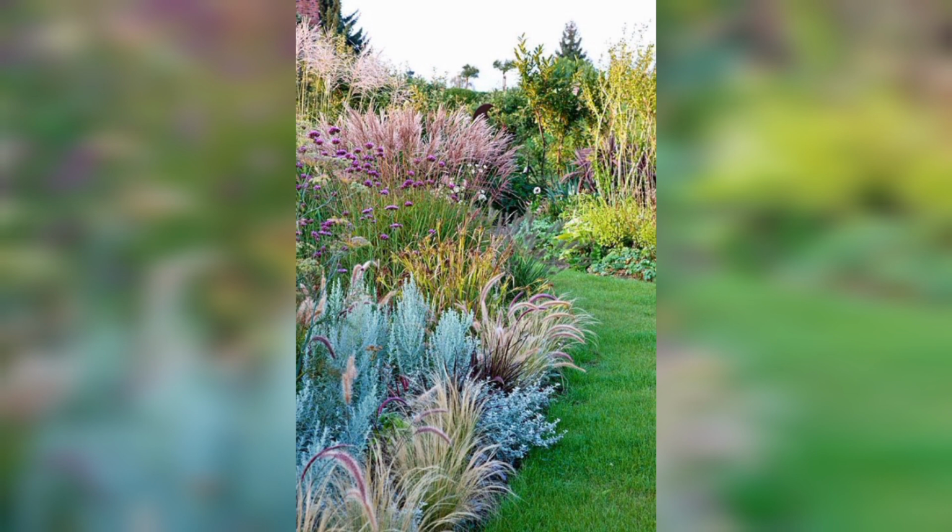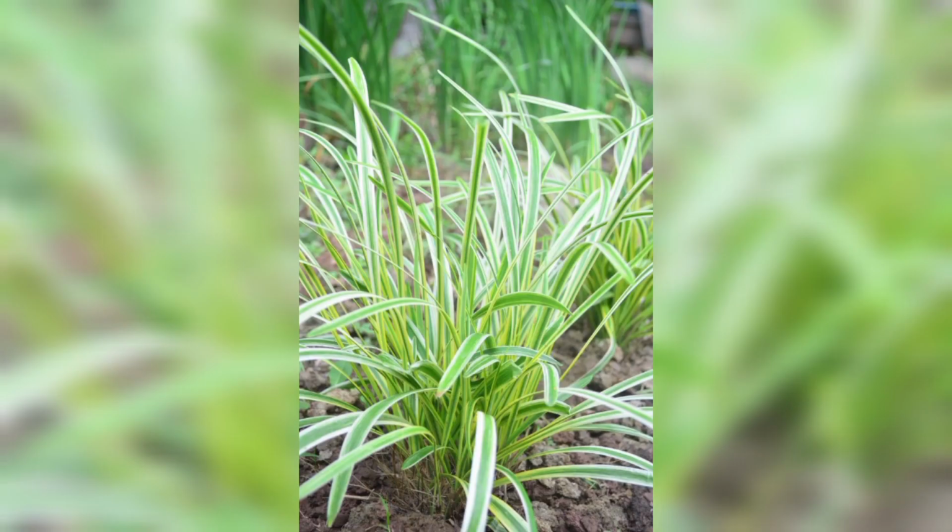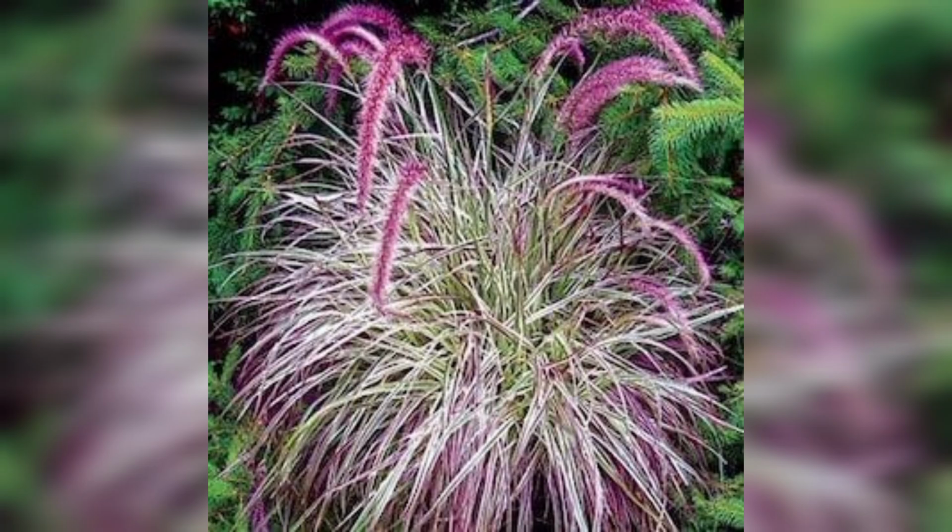Pampas grass. Known for its large, fluffy plumes, pampas grass makes a bold statement in the garden.